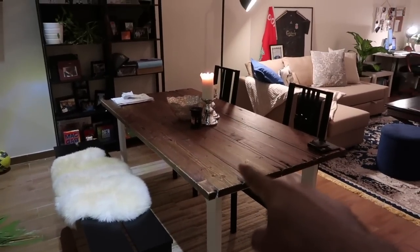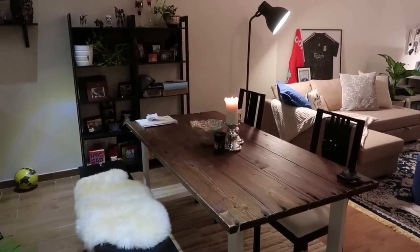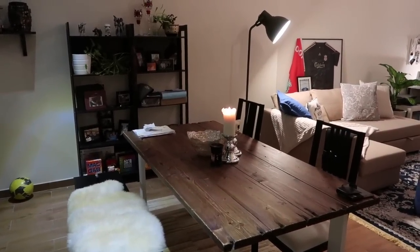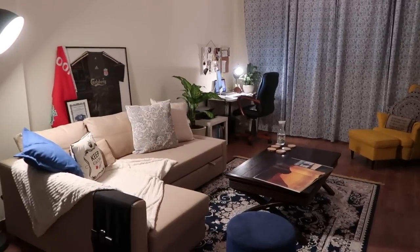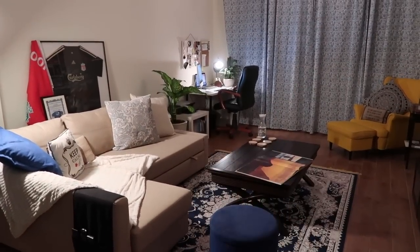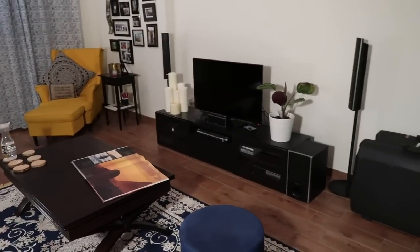this table, quite funny story. I saw it, I loved it, I wanted it, we took it. I was advised not to, but we did it anyway. My favorite part of the house is the lounge. We spend most of our time here actually, watching a lot of TV, relaxing.